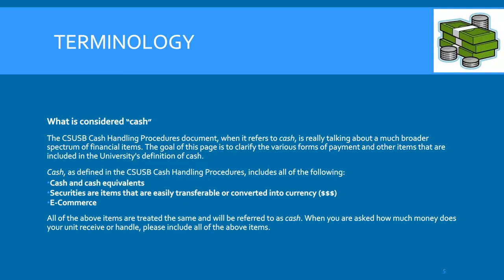Cash, as defined in the CSUSB Cash Handling Procedures, includes all of the following: cash and equivalents, currency, checks, money orders, banknotes, traveler's checks, cashier's checks, credit debit card recordings. Securities are items that are easily transferable or converted into currency. Stamps, tokens, parking permits, tickets, for example, for entertainment, meals. E-commerce, debit and credit, ACH transactions, other forms of electronic fund transfers, EFTs. All of the above items are treated the same and will be referred to as cash. When you are asked how much money does your unit receive or handle, please include all of the items that are listed on this slide.